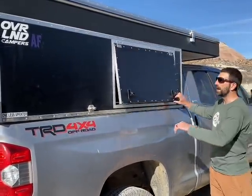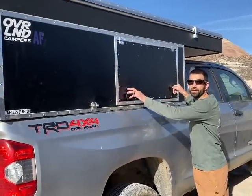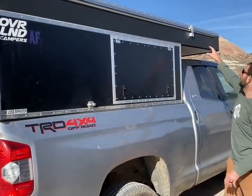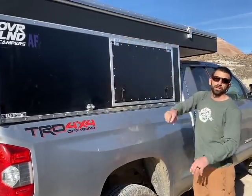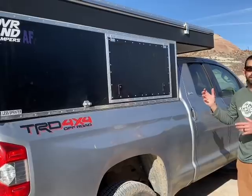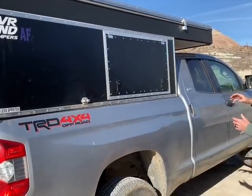So that's one of the other custom options that you can have. We have two side hatches on this truck. You can choose one, none, whatever you'd like. On the side here, they've got a channel that you can put in and attach different side features like an awning or things of that nature.